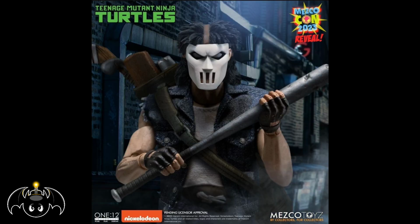Now, the last reveal of the convention, something that I did not see coming, we're getting a Casey Jones to go along with our Ninja Turtles. Now, just before the con, I kind of predicted that we would get a 112 Collective Shredder, which I still want to see, and I still have fingers crossed that we get. But holy crap, I love that we're getting a Casey freaking Jones, man. Is that a Jose Canseco bat? Tell me you didn't pay money for this. But still, this is such a badass piece. I cannot wait to see all the things that he comes with. This is so awesome. Definitely my favorite reveal of the show from Mezco. Give me more TMNT figures on the line. I'll take all of them.